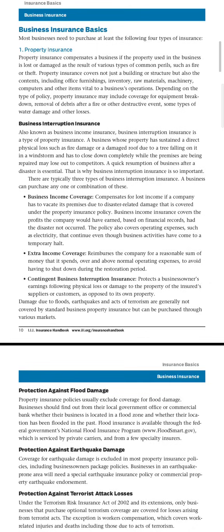A business whose property has sustained a direct physical loss, such as fire damage or a damaged roof due to a tree falling on it in a windstorm, and also has to close down completely while the premises are being repaired, may lose out to competitors. A quick resumption of business after a disaster is essential. That is why business interruption insurance is so important. There are typically three types of business interruption insurance. A business can purchase any one or a combination of these.